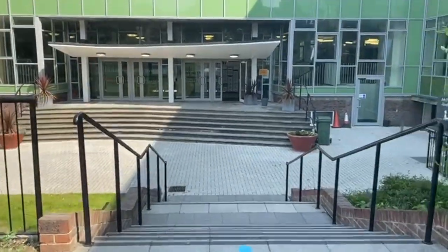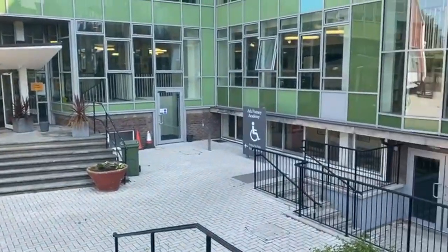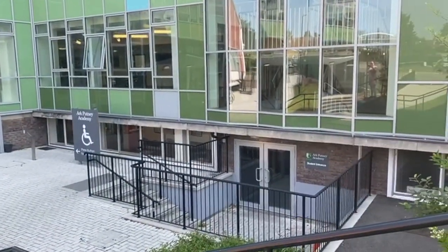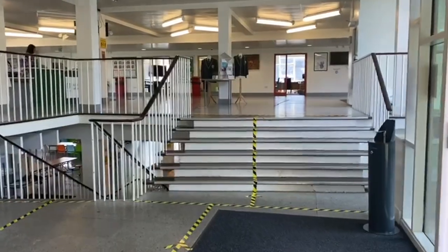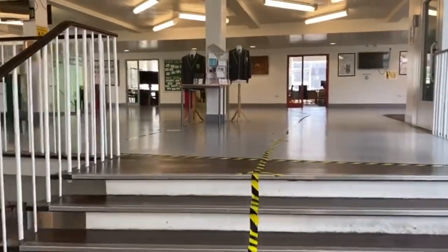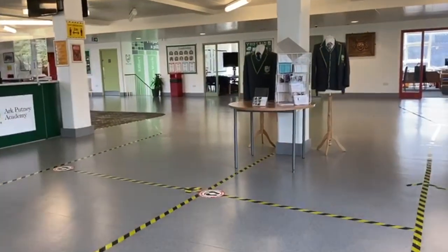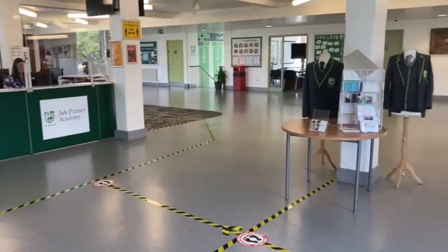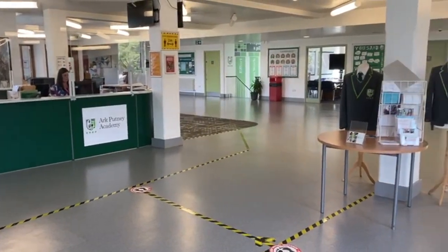In the morning, you'll make your way down these stairs to go to tutor or in the afternoon to go to your lessons. The reception area is normally out of bounds for students, but if someone drops something off for you or if you have an appointment, you can make your way down to this central part of the school where someone will always be ready to help.